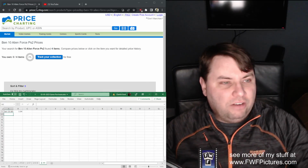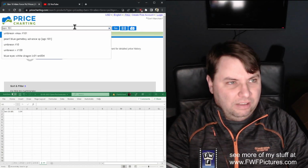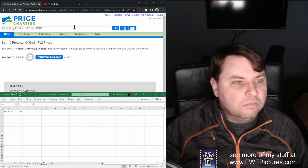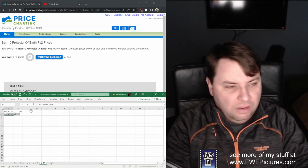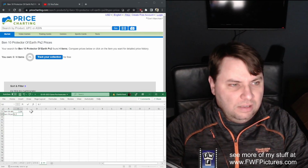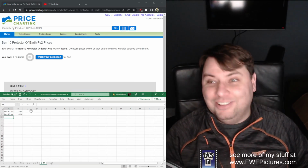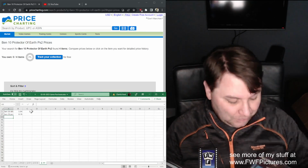Let's look up Protector just in case it's like some hidden gem here. Ben 10 Protector of Earth PS2. All right, Ben 10 Protector $8.76, which, it doesn't have a box and it's scratched as heck. All right, so maybe I'm going to get what I paid for in this one. Let's find out though.